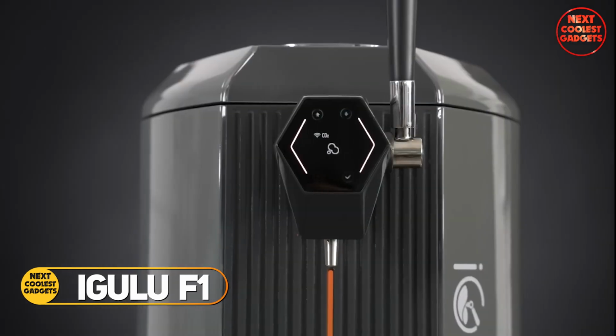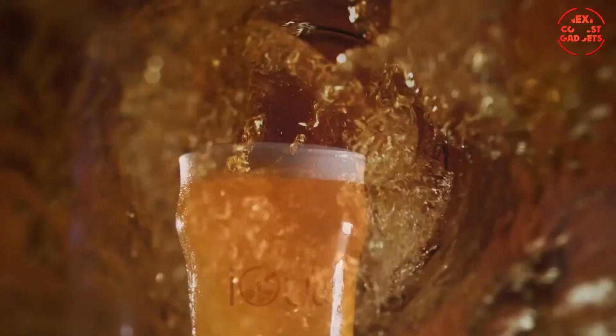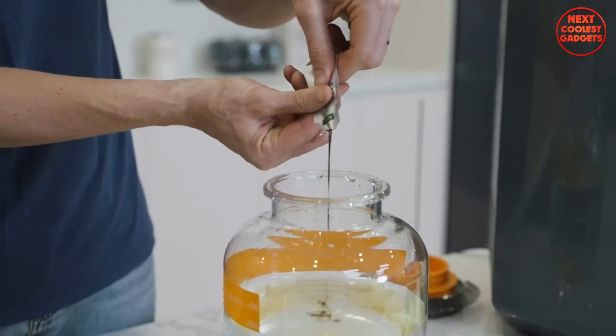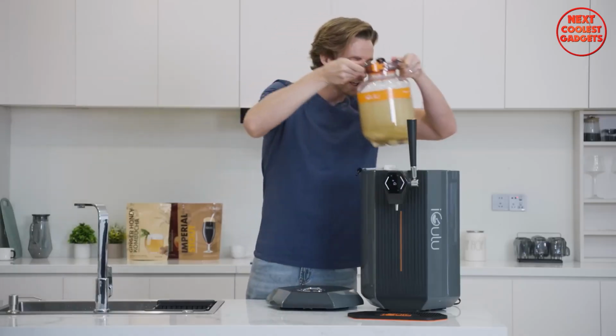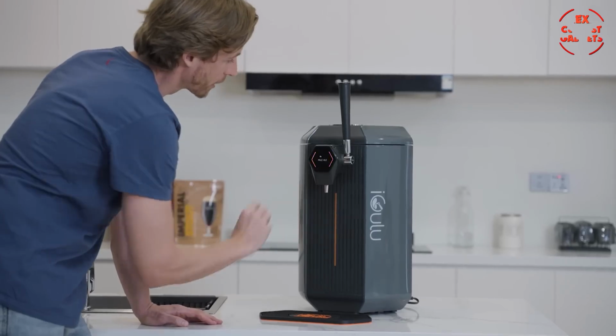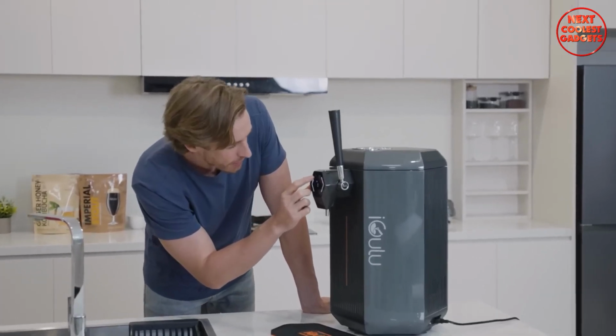iGulu F1 is a revolutionary all-in-one beer brewing machine that simplifies the home brewing process to just 3 easy steps. Whether you're a seasoned home brewer or a complete novice, the F1 makes it easy to create delicious and authentic craft beer right in your own kitchen. With the F1, you can brew your favorite craft beers at home without the hassle of traditional brewing methods.